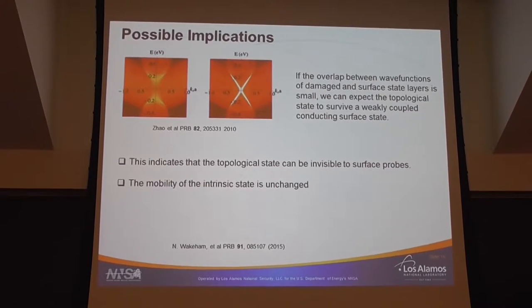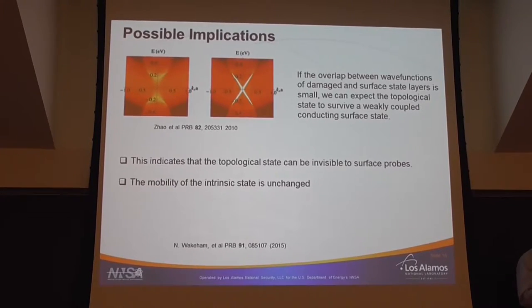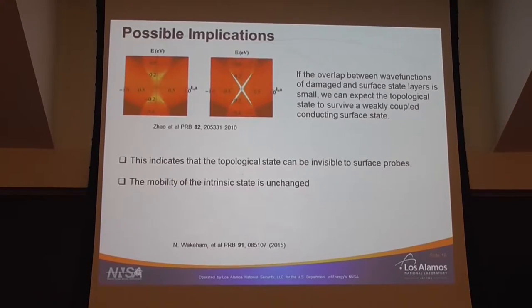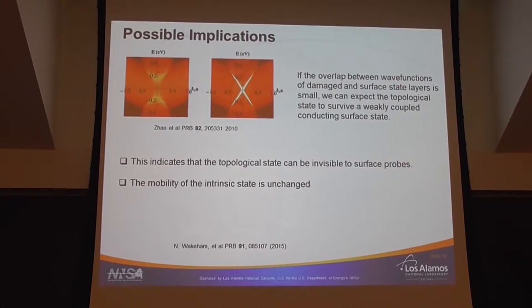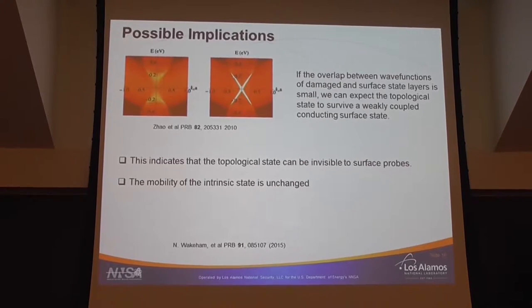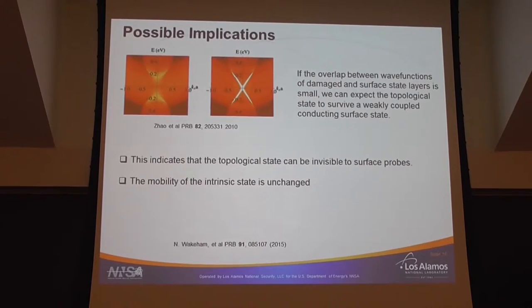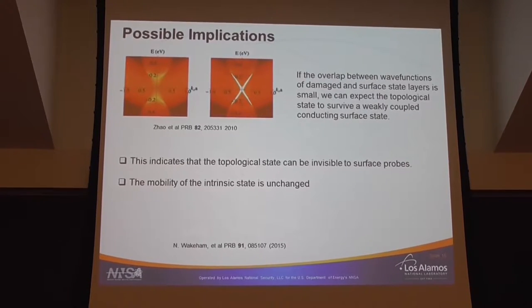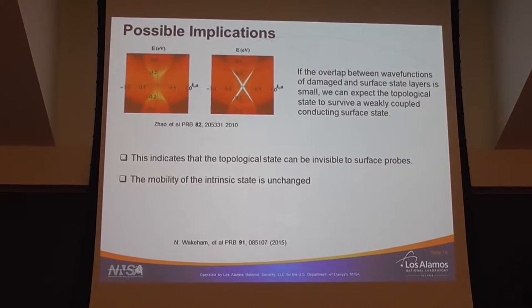The other thing is, this indicates that if you do a surface probe type measurement, you don't necessarily have to see the intrinsic state. You might be seeing some sort of amorphous state or something else on the surface of the material. The actual topological state may be living below the surface of your material. And finally, in our analysis, we assumed that the mobility of the surface state was unchanged. And this is significant from the viewpoint that if you thought somehow that the effective mass was determined because you had a smaller Kondo scale on the surface of the material because the coordination was different, if it's now reconstructing below, certainly the coordination is different. And so the fact that the mobility doesn't change kind of rules out those types of arguments.